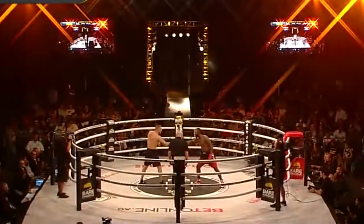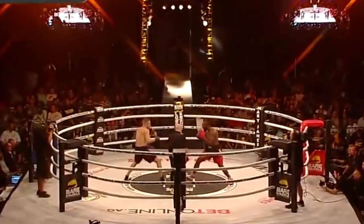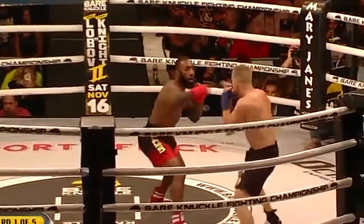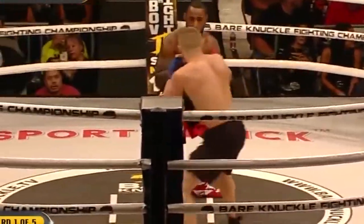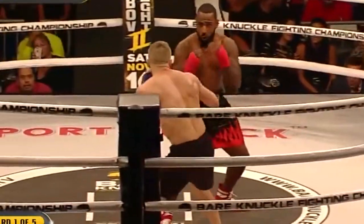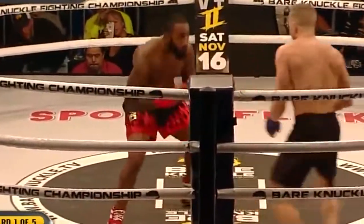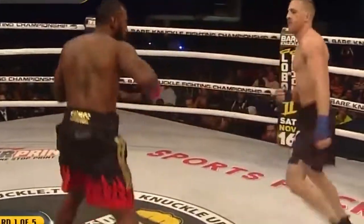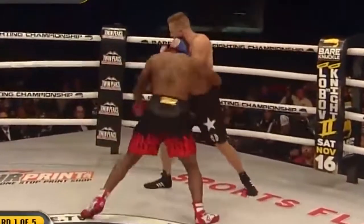You ready, sir? You ready, sir? Knuckle up! Round number one. Black trunks for Jared Warren, black and red trunks for Brian Maxwell. The southpaw stance, Warren doubling up on the jab. Good left hand, and that rocked Maxwell. Another left hand lands from Jared Warren.